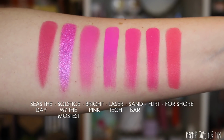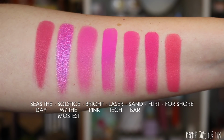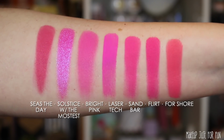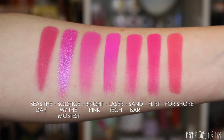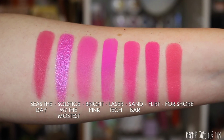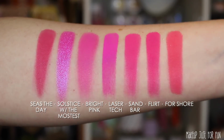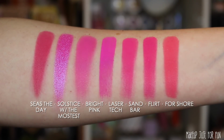So I do have a bunch of different pinks here. I just wanted to give a wide variety because I had so many more to choose from in the pink shadows in my collection. Hopefully you find these comparisons helpful, and I hope this was a good compromise for comparisons.